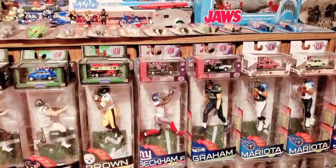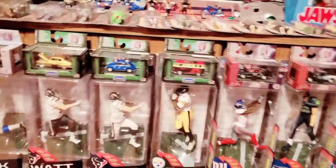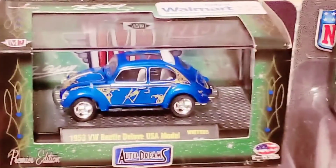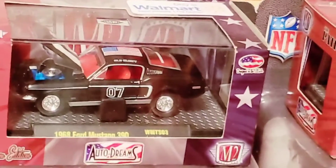More M2s here on top of the football figures. These M2s are all Walmart exclusives. There's an Olds Cutlass. A sharp looking Mercury Custom there with a gold flame paint job. A VW Beetle. Another Samba bus. And it's a Ford Mustang.